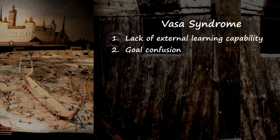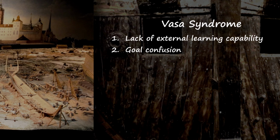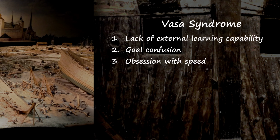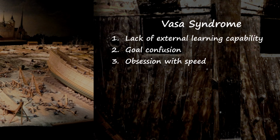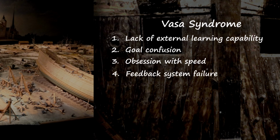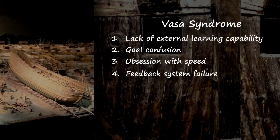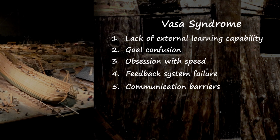The king had heard that Denmark was building a 2-deck gunship, so he wanted one. Goal confusion. Hey, do you want this to be a powerful, stable warship or a symbol of your power? Don't be obsessed with speed. And feedback system failure. Hey, if people are telling you you might have a problem, make sure you listen.